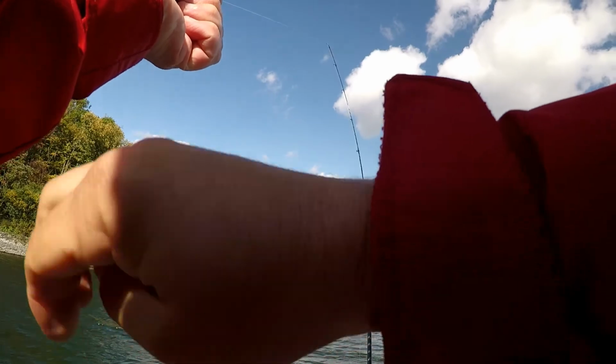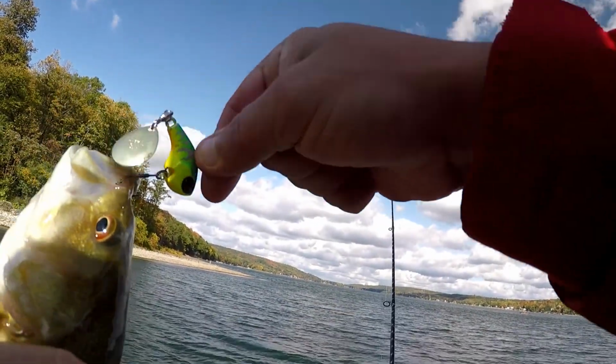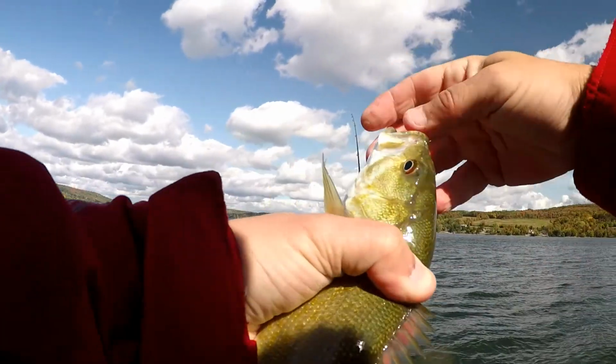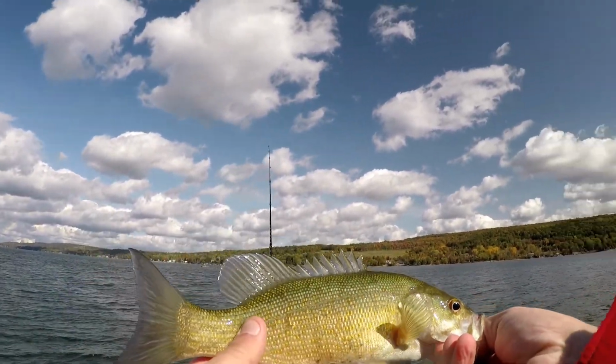Not any size again still, guys. This guy just came out of 30, what's that, 36.5 feet of water. But again, that Derrick-hoo down there, that blade bait, they can't resist it. But again, just no size.